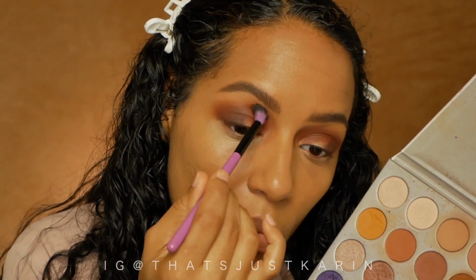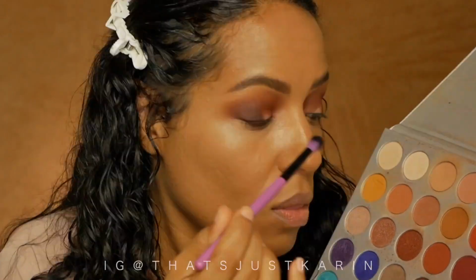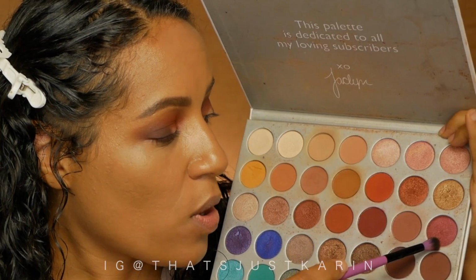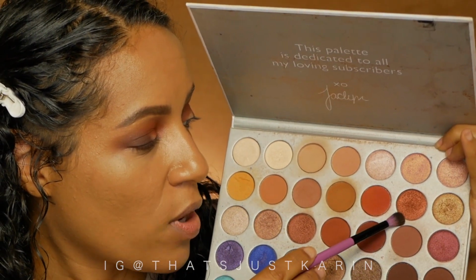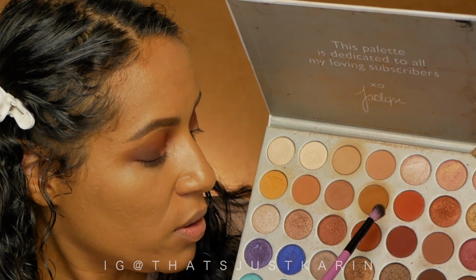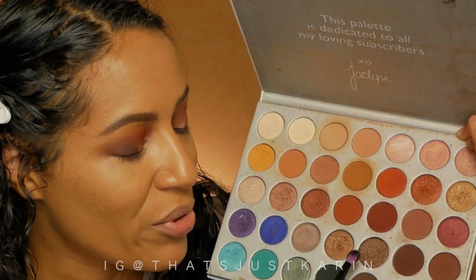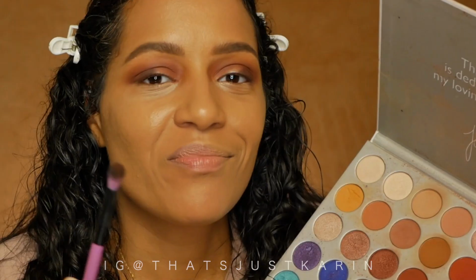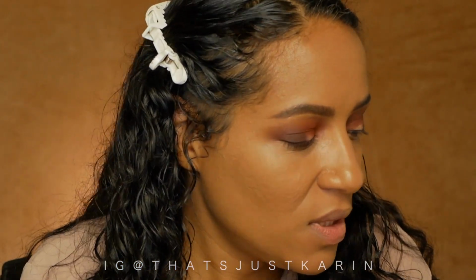Honestly, if you have this palette already and you know it's fall season, this is the perfect little palette to pull out. So wine colors, you know, a little coppery wine shade there. You got a lot of these warm fall leaf colors. I don't want to say bronzy, but maybe more so taupey bronze type of shades. Use your palette. Use it.